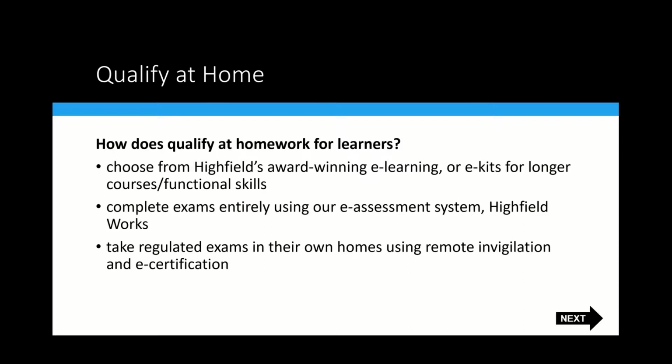an exam. We also offer e-kits, and the e-kits can be used for work-based learning or in conjunction with apprenticeships as well. So with the training elements, we can offer the help, or you can deliver it yourself through Teams, Zoom, whichever video platform you're using. Once you've completed the learning, either through the e-learning or through video delivery, then you can also do the exam online. So our e-assessment platform, Highfield Works, you've just seen some little screenshots there of how that looks.